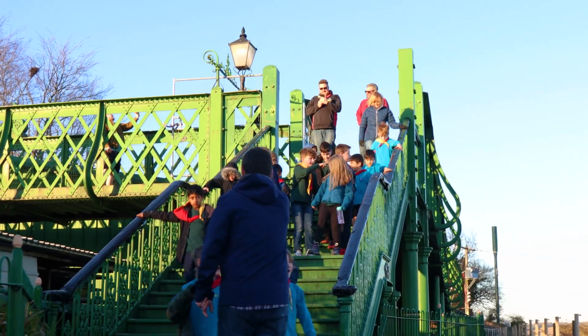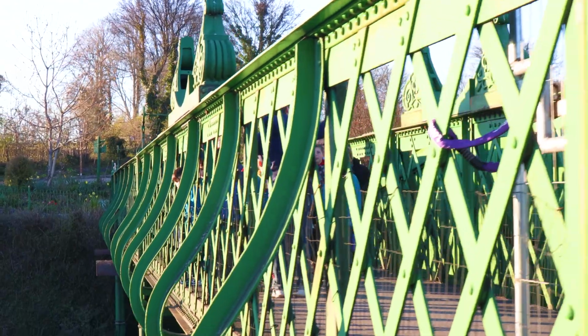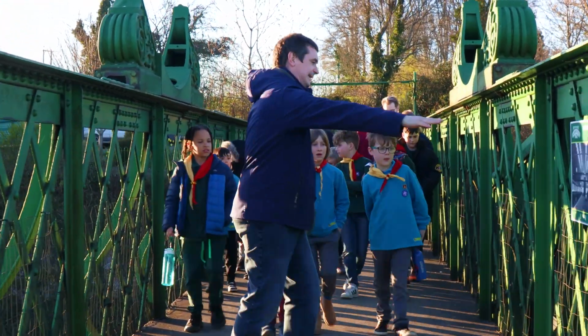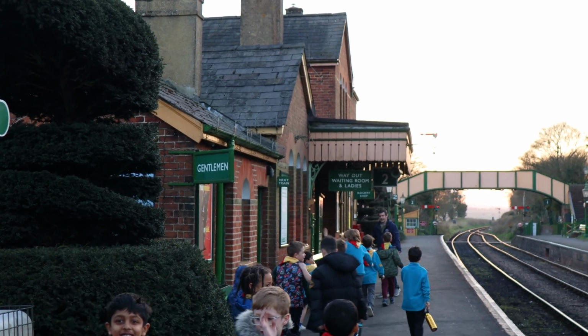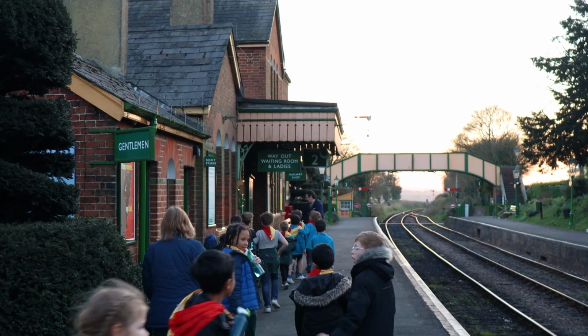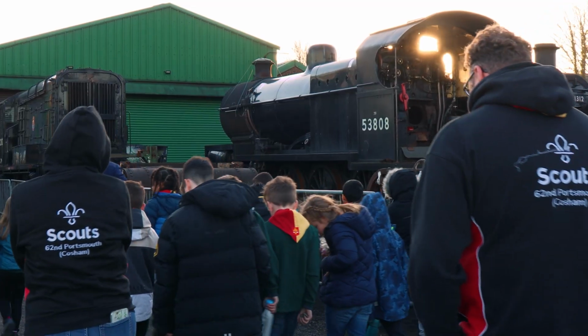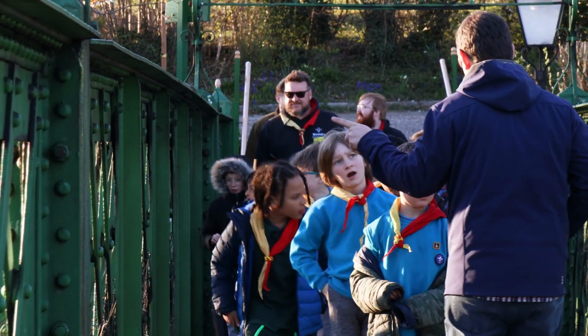Especially scout and guide groups, I think they like the idea of being able to access the railway after normal visiting hours, where we've actually got the whole station site to ourselves and there's nobody else here, so it's kind of behind the scenes where they can actually see everything without anybody else here, and they get to see it from a different perspective as well. So even though there aren't any trains running, they can actually see things really up close and take the time to see our locomotives, as well as the King's Cross Bridge and also the wider station site.